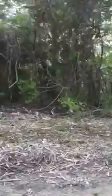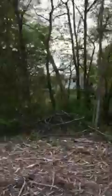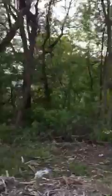And that's about all you can see of the house right there, that one little spot, and then it's pretty much covered up by trees again.